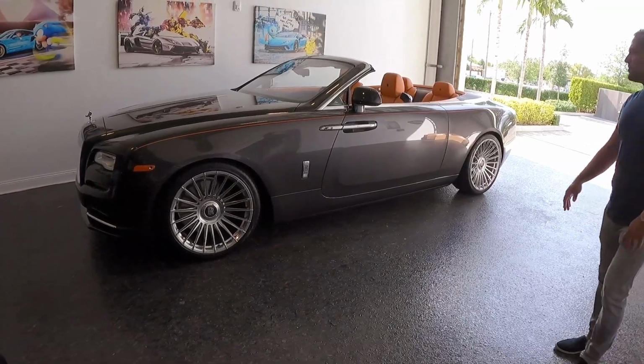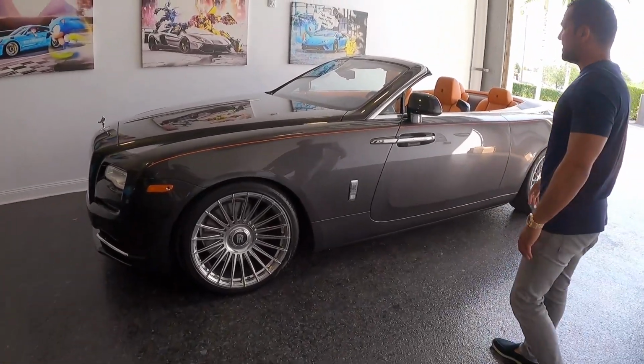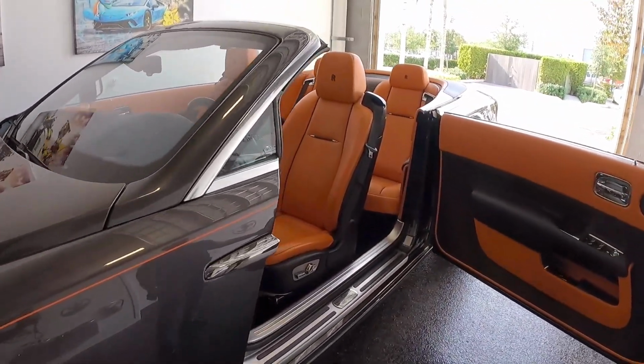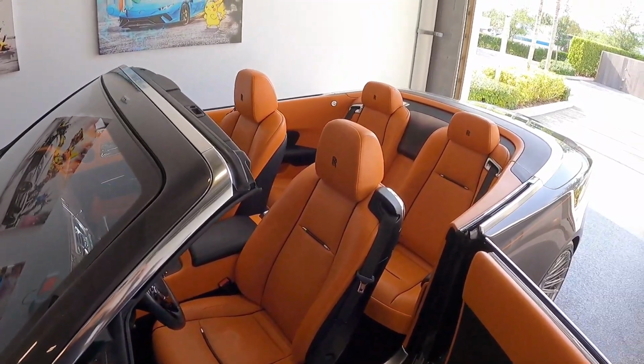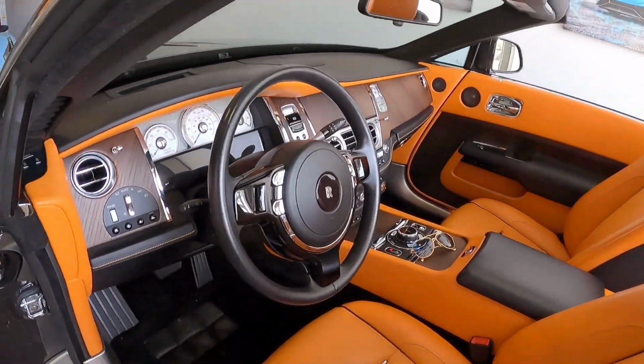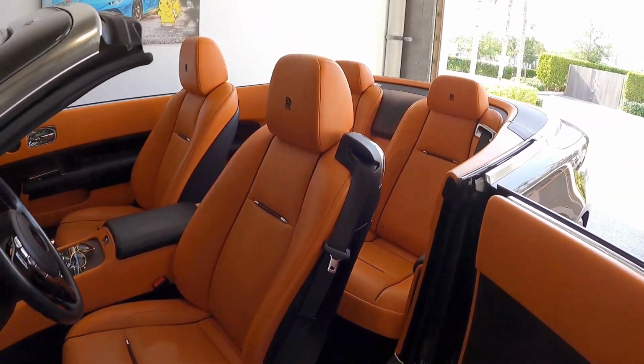And so this is the car that gets driven the most whenever I need to go somewhere. A lot of people will know this about the Dawn, but it's my favorite Rolls of all time because it allows you to comfortably sit 4 people, which is really rare to find in a convertible that comfortably sits 4 grown adults without an issue. It's basically like a fully loaded Dawn, and a really nice car.